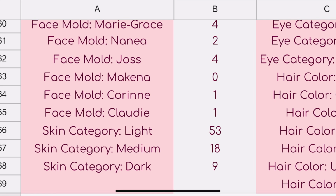And I don't know if I will actually get her, because I've talked about this a lot and I don't want to go too in depth with this, but McKenna's face mold looks very, very young. And you're probably like, well, wait, Claudie's face mold looks young too. Claudie is a historical. I do not dress my historicals contemporary, and by that, I mean modern. So I dress my modern dolls way older than what they're supposed to be. Yes, I am one of those people.